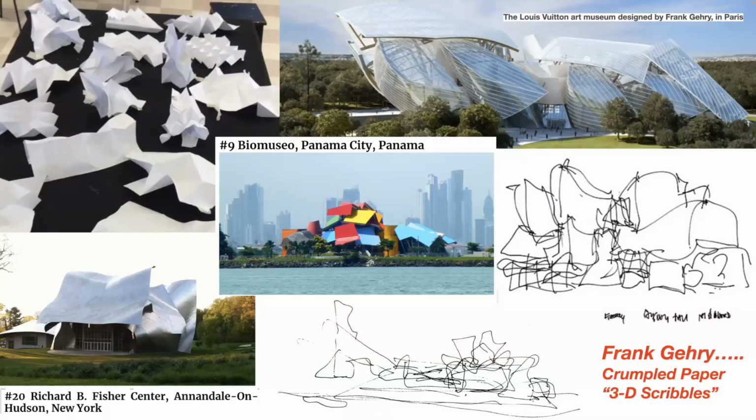And the last example of our impressions, of course, this is Amy and my ideas of scribbling and the thoughts around the show, but the main stars of the show are the artists, and we're going to see them right after this slide. So the other scribbler in 3D that really captured my imagination is Frank Gehry.